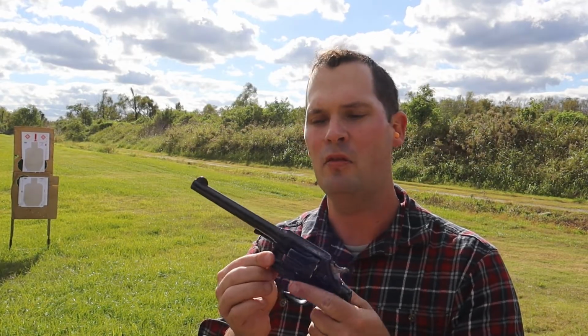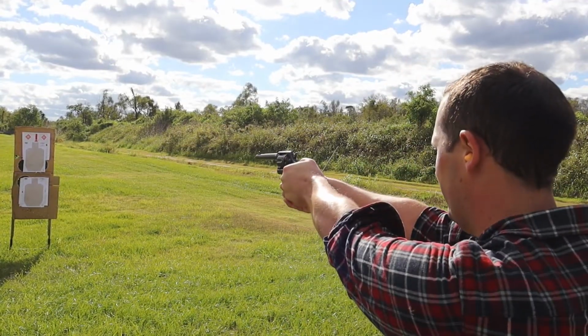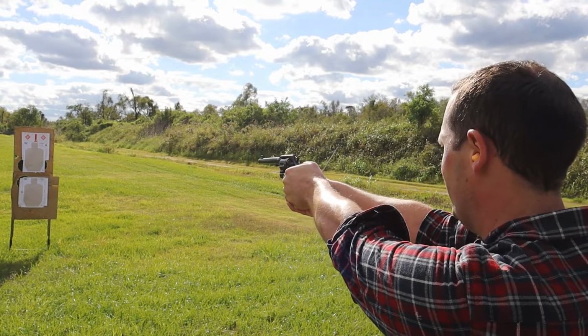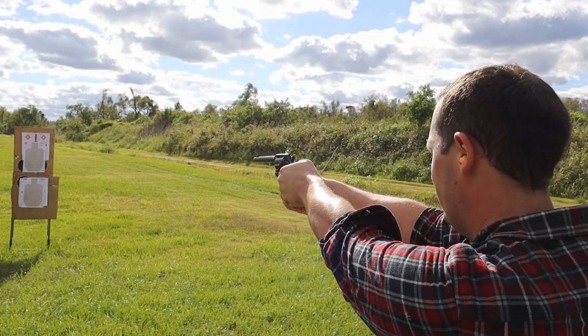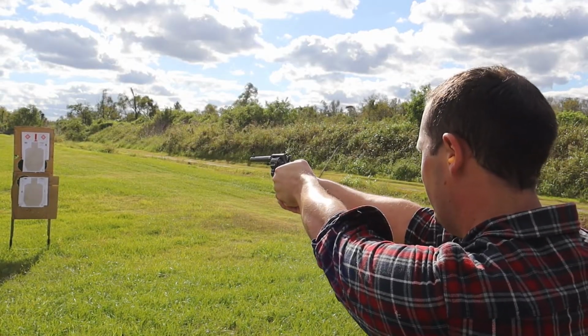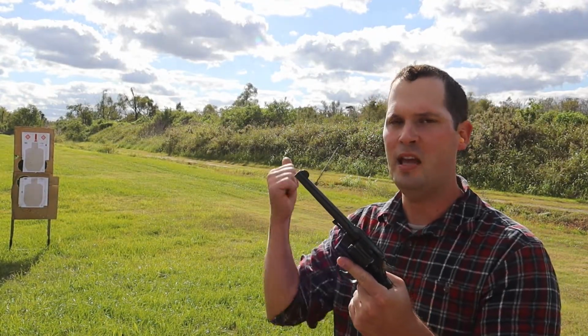Alright, I have the Colt Army Special, or Official Police Revolver, loaded up with 6 rounds of 158 grain Federal round nose lead ammunition. We have a clean target at 10 yards. Let's go ahead and see what kind of accuracy we can get in double action. Alright, not bad. Let's try a little bit of single action for the head portion of this target.